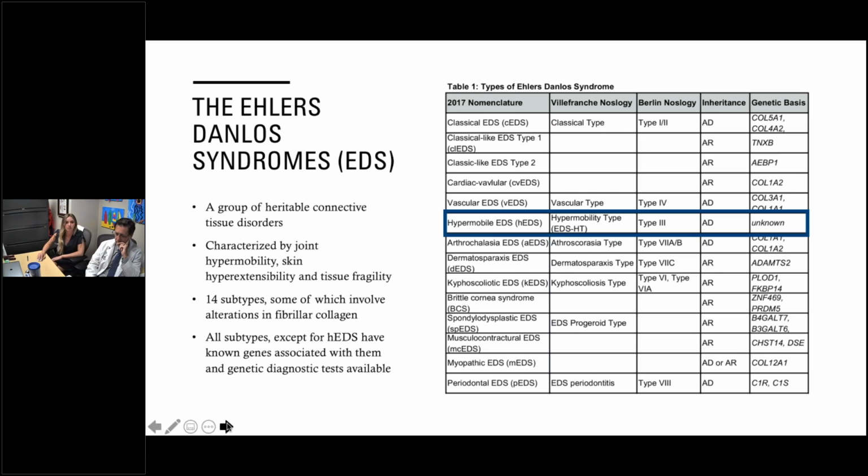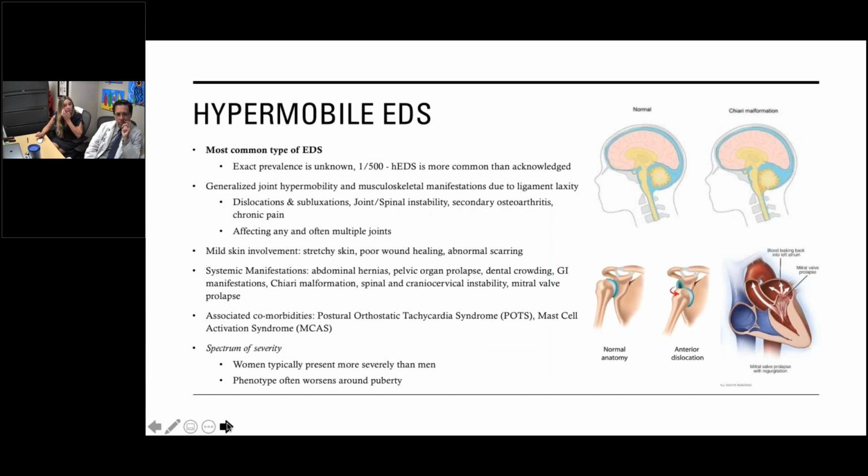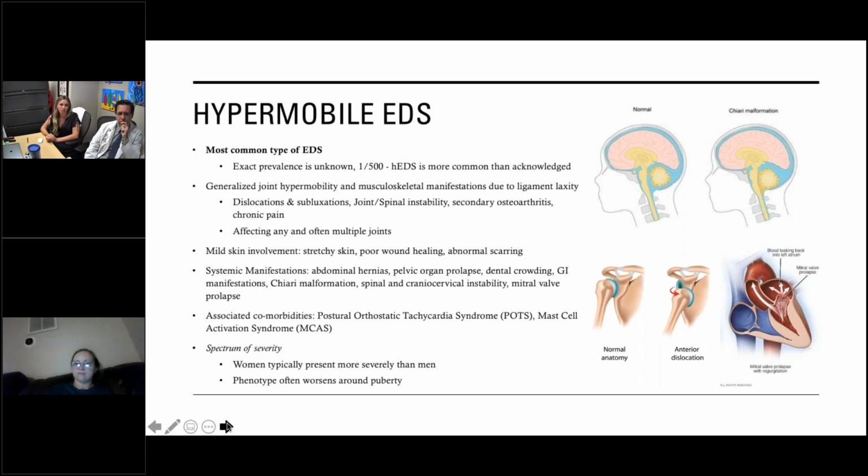So our research has been focused on hypermobile EDS in the lab. It's the most common type of EDS, although the exact prevalence is not quite known. We tend to go with a number of 1 in 500. And as Chip said, we don't consider it a rare disease. It is a lot more common than it's really acknowledged to be. Probably much more common than 1 in 500.